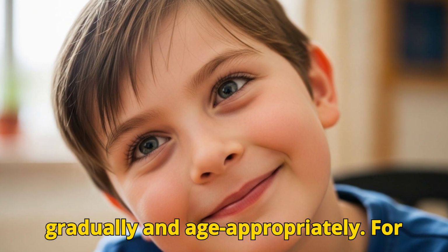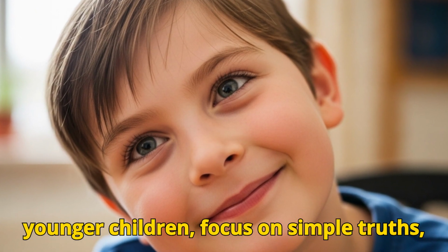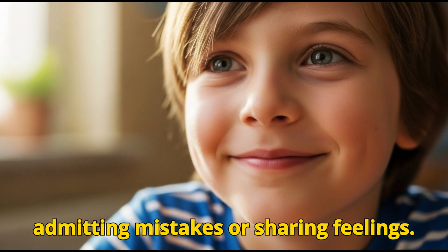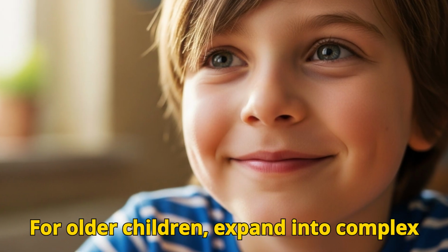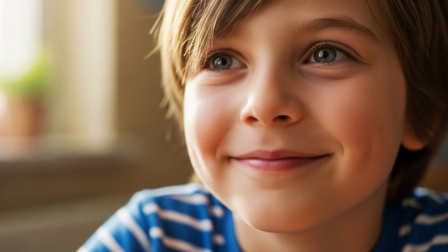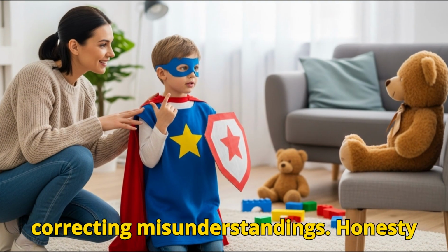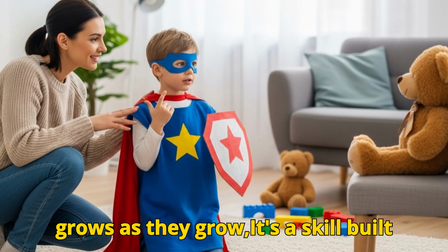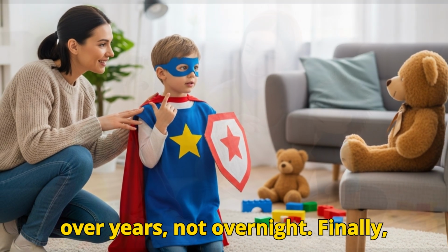Introduce honesty gradually and age appropriately. For younger children, focus on simple truths, admitting mistakes or sharing feelings. For older children, expand into complex areas like keeping promises, acknowledging when they've hurt someone, or correcting misunderstandings. Honesty grows as they grow. It's a skill built over years, not overnight.